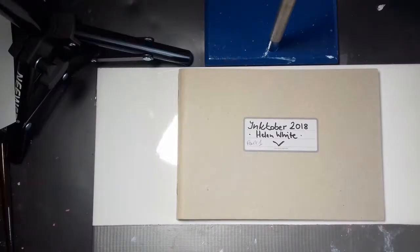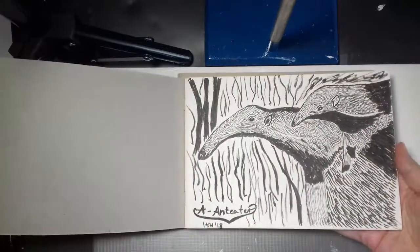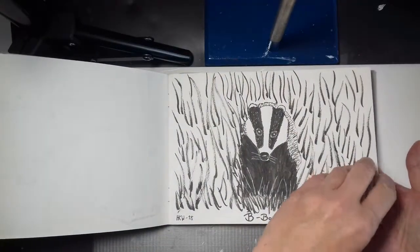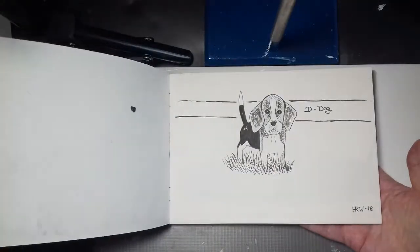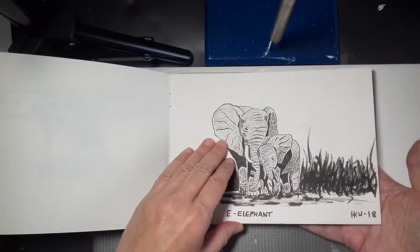Tip number 2. If you realize you can't get on with the prompts, come up with your own. If you're like me and struggle to come up with drawing ideas for the prompts, use your own prompts or theme. My solution to "what shall I draw for the whole month" was the theme animals. I wanted to learn how to draw various animals, so my own challenge was to use the alphabet. I started with anteaters and finished with zebras.